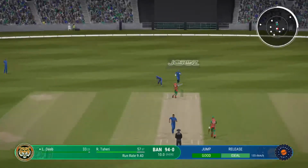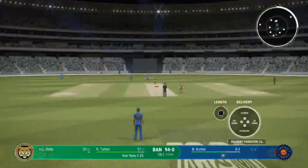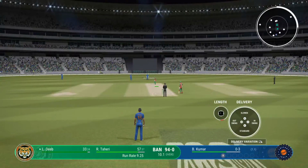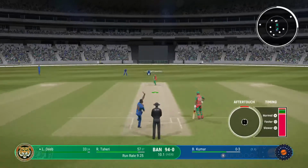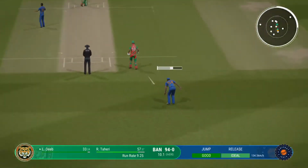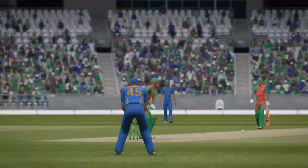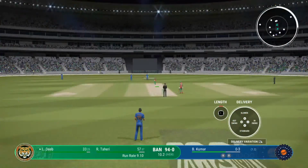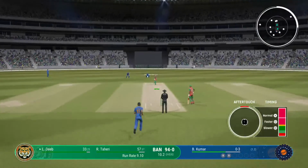Edged it. Just got to follow up that last delivery. Found the edge, but no reward, though putting pressure on the batter. Beats the outside edge. Good bowling there. Let's just see if they can get that ball up into the slot as before. It's so crucial. You've got to follow up that last delivery and keep the batter under pressure.